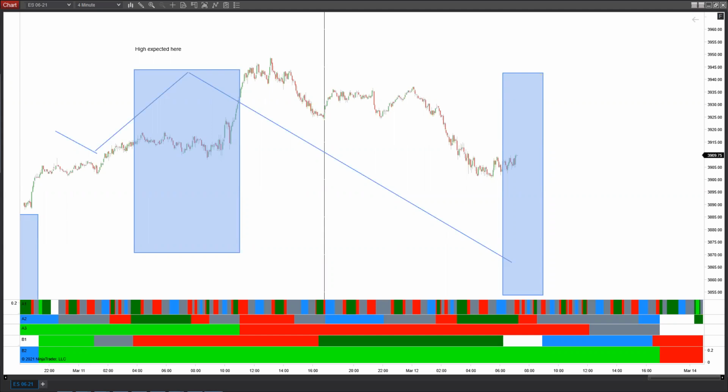You can see on the Vedic chart here, I was expecting this high to take place in this rectangle. The market did move up, made a new high, but continued to go on after the end of the segment there, that bright green segment. It traded up another couple hours and made the actual high of the day around 1:12.